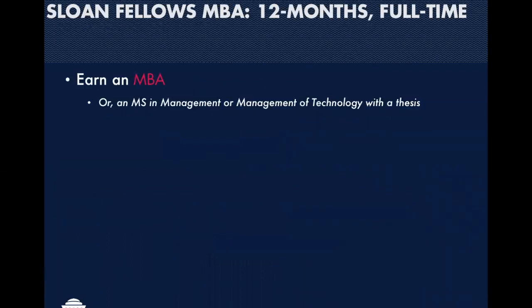All right. So the Sloan Fellows MBA program, just to give a high level overview of what the program consists of, you do graduate with an MBA from this program, but there is an option. A handful of people each year choose to pursue a thesis, and if you pursue a thesis, that will allow you to graduate with a Master of Science in Management or a Master of Science in Management of Technology. And the thesis usually would take up 2 to 3 electives of your time, typically in the spring semester. Oftentimes a thesis is an option that possibly an entrepreneur or someone who has more of a research background might pursue. But generally speaking, only a small number of students complete the thesis option each year.